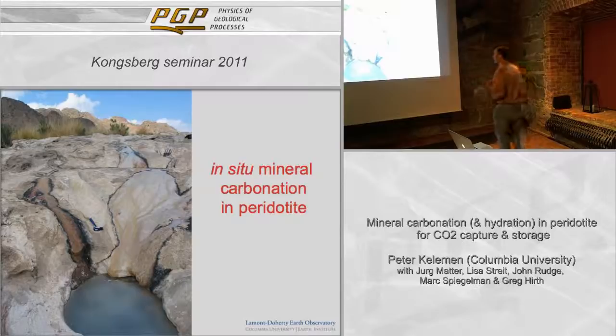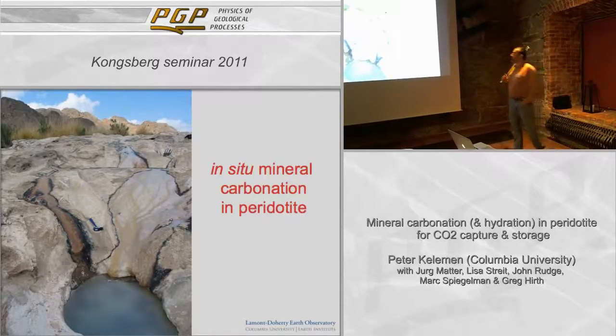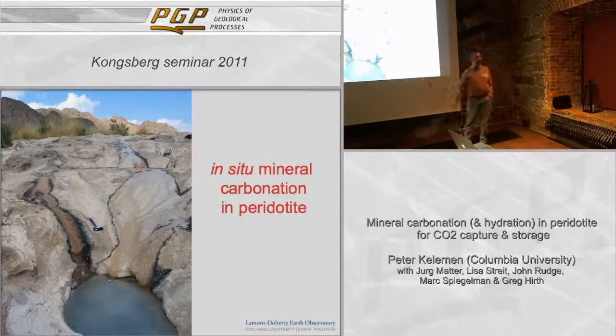So here's a manifestation of olivine carbonation or mineral carbonation in Oman. In the background here, you see mountains underlain by partially hydrated serpentinized peridotite. And in the foreground, these are pH 12 springs coming out of the peridotite. When they come out, they have no carbon in them at all. All the carbon that was in the recharge fluid has been lost along the reaction path.